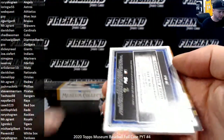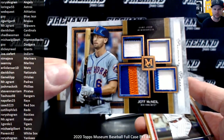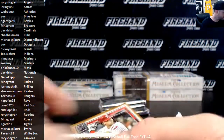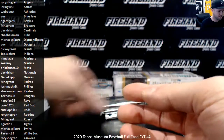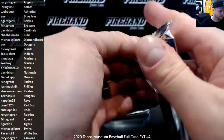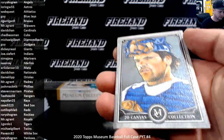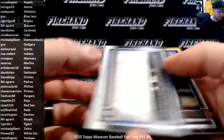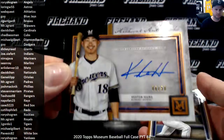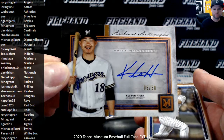Kyle Lewis rookie. Jeff McNeil, quad relic with a patch to 75, for the Mets. Canvas of Piazza, Dodgers. Keston Hiura, on card to 50, third Keston Hiura auto of the break, for the Brewers.